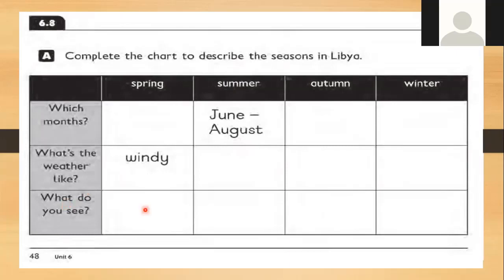I can see flowers and birds in spring. Okay, you see flowers and birds. Very good. So what about summer here? In summer, I can see sun and insects. In autumn, I can see leaves. In winter, I can see rain and snow. Very good. So as I said, in the first one here, which months?